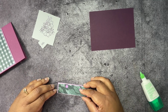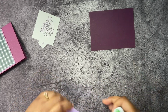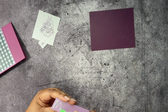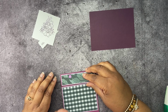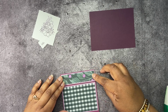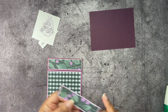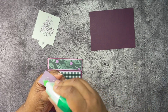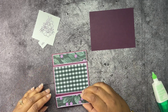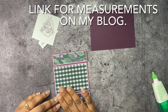I'm going to center that right in the middle of this panel here. And this is going to get glued onto the front of our card on one of the side panels here. Just like this. And I've gone ahead and did the other side. It had more berries, so I wanted to get that colored in already. And we're just going to adhere that down right here. Isn't this pretty?